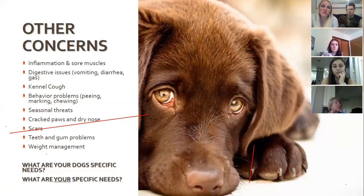So, inflammation, sore muscles, we briefly touched on that. Sean told a story about Gunner. Digestive issues, vomiting, diarrhea, gas, kennel cough. We also briefly went over that as well. Behavior problems, peeing, marking, chewing. There are oils that will help with that.